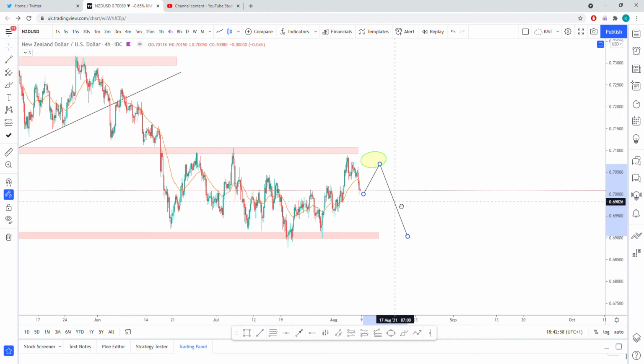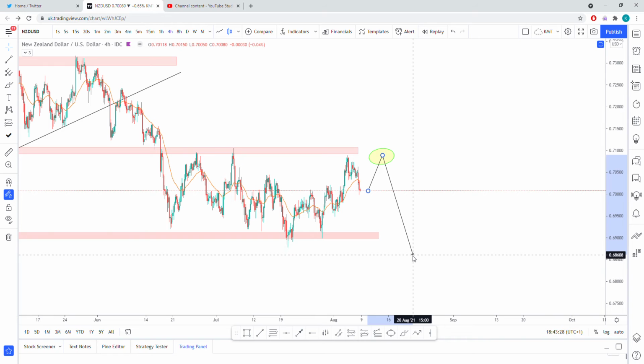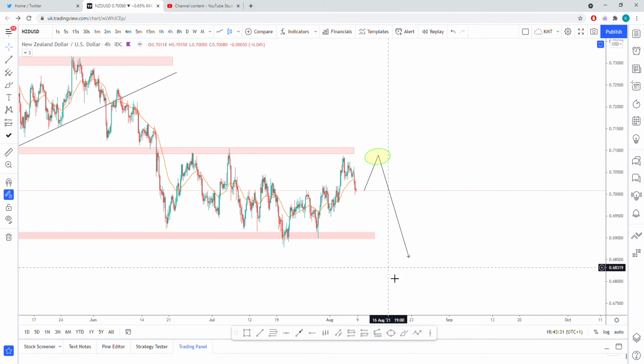Something as simple as this, where we'll either get two scenarios. We will either get the price to push up higher, maybe make a double top or some sort of thing, or it will start to reject. If we start to see that happening, there is a potential that we could find a rejection at 0.71, and then there's going to be a follow-on of momentum to push towards the downside, and we could even target 0.685 as a possible low to take.